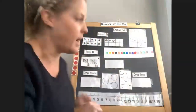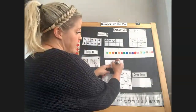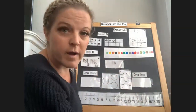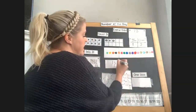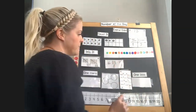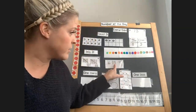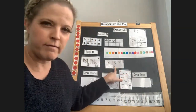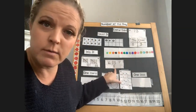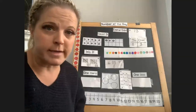Here we go. All right. Now, I'm going to put the number 13 up here, but I'm also going to put three other numbers, and then I'm going to ask you a very important question. 7, 6, 5. Okay. 6, 13, 7, 5. Which number is the least? Least is just a fancy word for the smallest. Which number is the least or the smallest?